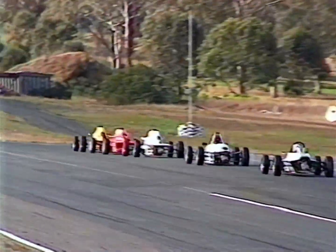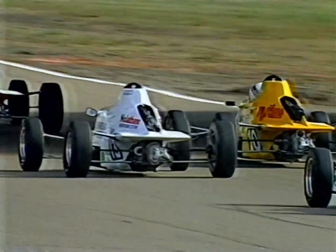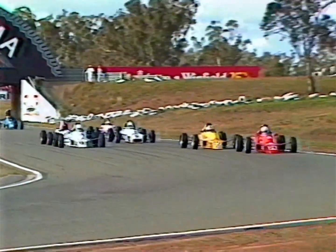Can Roberts come back? Verheyen sits in their draft as they head down to the left-hander, and here comes Roberts again. Down on the inside of Waters. Verheyen still sits back there, but he's under a little bit of pressure himself at this stage. Waters thinks about it. The line was absolutely wrong that time. Verheyen, though, moved back up on the inside, but he's got the wrong line for the next turn. Gee, David was lucky to get through that time. He was skating on thin ice.